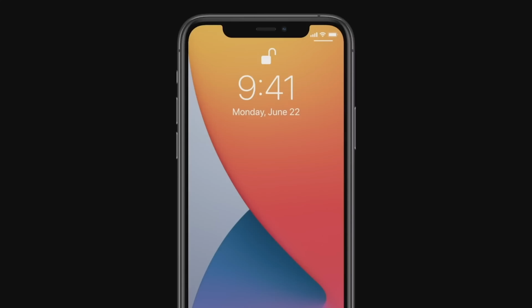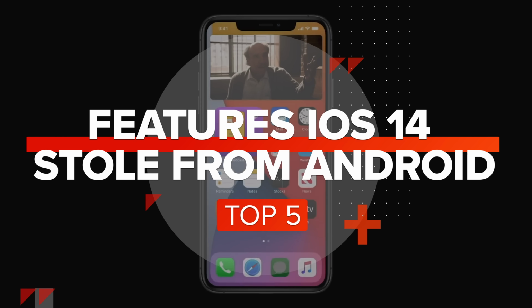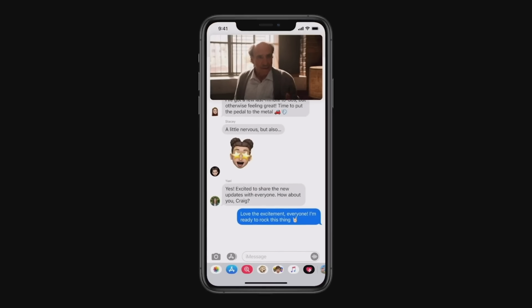Yeah, we're going there. These are the top 5 features iOS 14 stole from Android. So many people are seeing the new iOS and getting a sense of deja vu. A lot of these amazing new Apple features have been around for a long time on another major phone platform. Let's see the best features iOS 14 stole from Android.